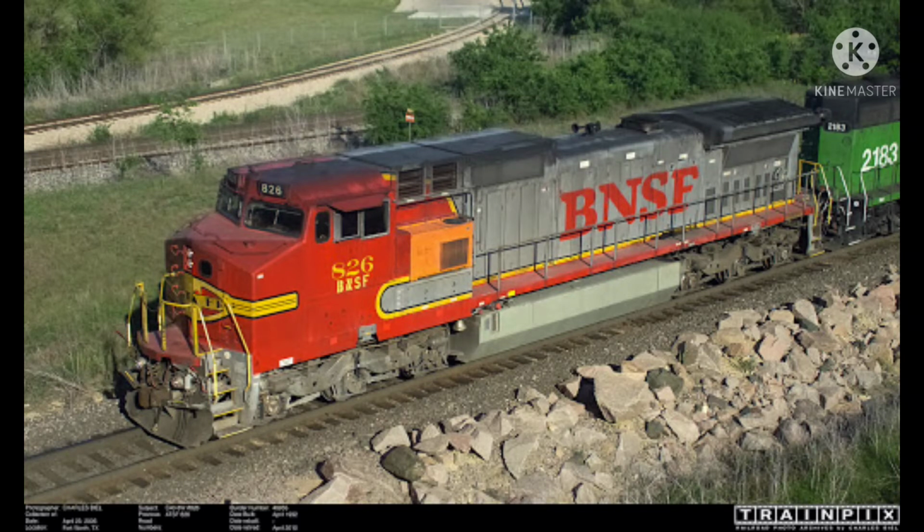And now it's time for the specification time. Sorry if I sound like this. The B40s have a length of 66 feet and 4 inches, while the C40s were 70 feet and 8 inches. The width is 10 feet and 1.5 inches. The C40 is 10 feet and 2 inches. The height is 15 feet and 4.5 inches, while the C40s were 15 feet and 4 inches.